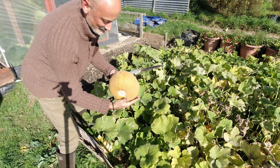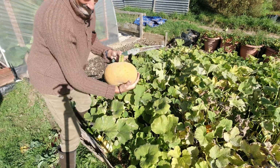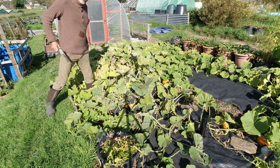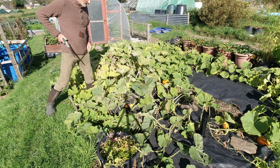How about that, fella? Beautiful. Now these sugar pumpkins characteristically go from green to orange when they're mature. So I've got a couple of these orange ones and I'm going to get those in now.